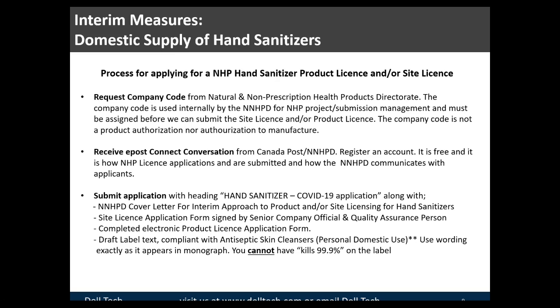When you request a company code, when Health Canada responds, you will get 2 emails from them. The first email will be identifying what your company code is. The second email will be from Canada Post, opening up what's called an ePost Connect conversation. ePost Connect is an online, secure, instant messenger, for lack of a better term. You would have to log onto that and open up an account. The account is free, doesn't cost you anything. But this is how you will submit hand sanitizer applications for both sites and for the products.